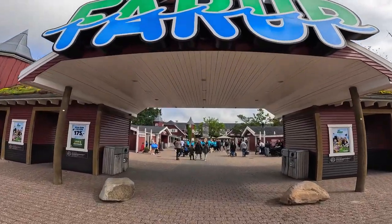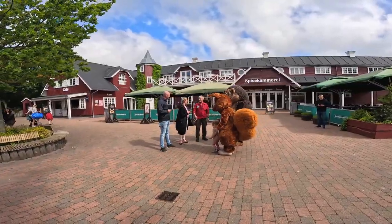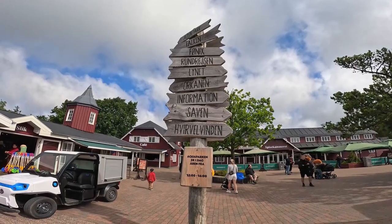Really interesting system coming in there. They sort of scanned your ticket as you come into the car park, and that's it. So you walk into the entrance of the park, there's no big gate system, you just walk in and then there are signs for all the different rides and attractions. So just heading in the direction of Fonix, which is their newest attraction, opened last year, really cool looking Vekoma coaster. So gonna head in that direction.